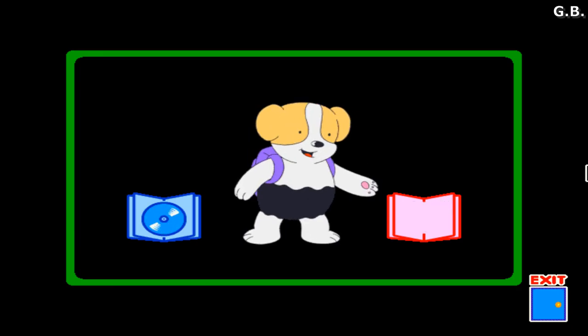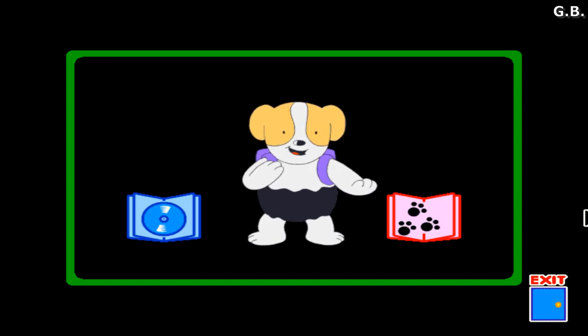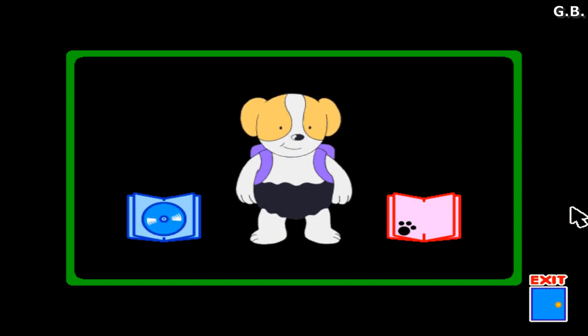If you want to have the story read to you, click on the blue book. Or, if you want to explore the story on your own, click on the red book. Cool! Let's explore the story.